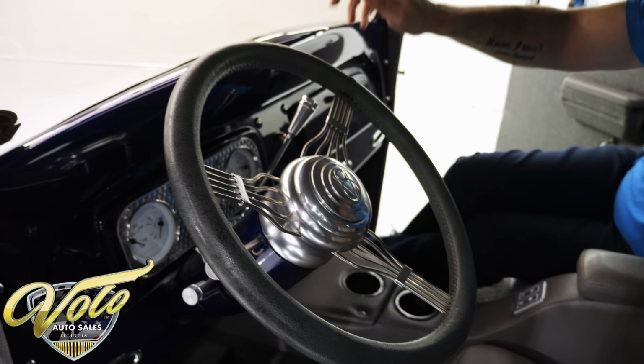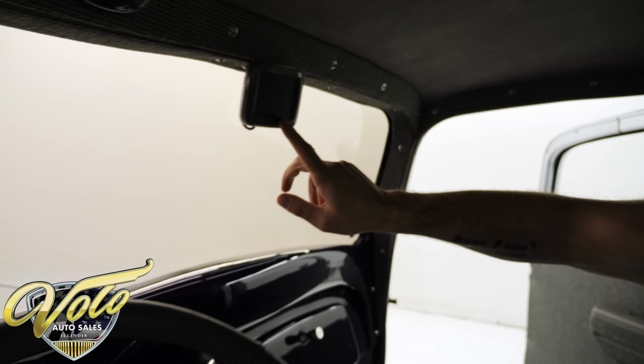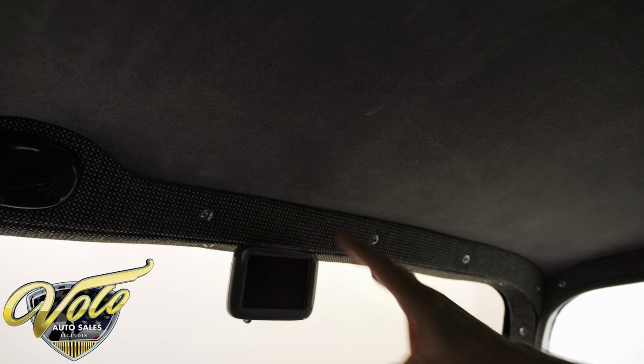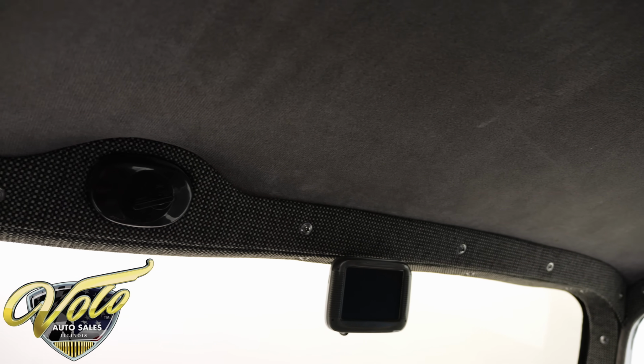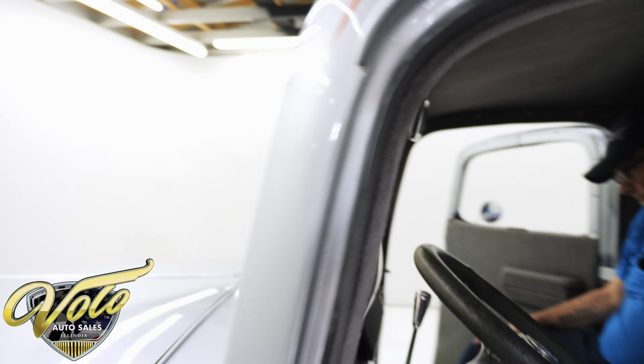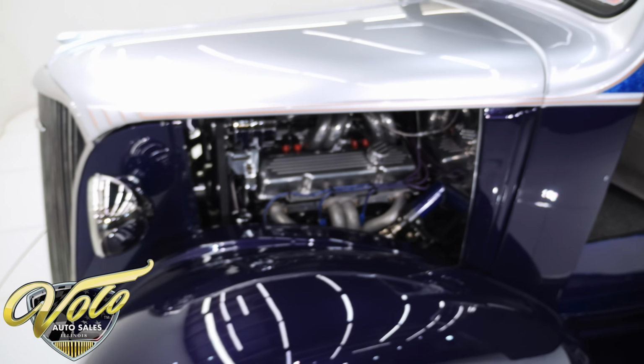They're all looking real good. Oh, here's the camera, the reverse camera. That's the mirror. Well, it's not a mirror, but when you put it in reverse, that'll show you behind you. All right, let's go check out the motor. Very comfortable interior.